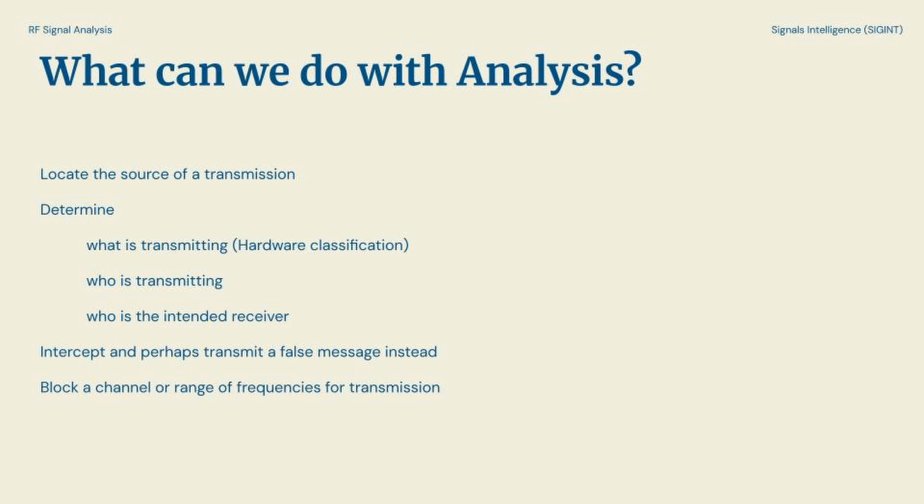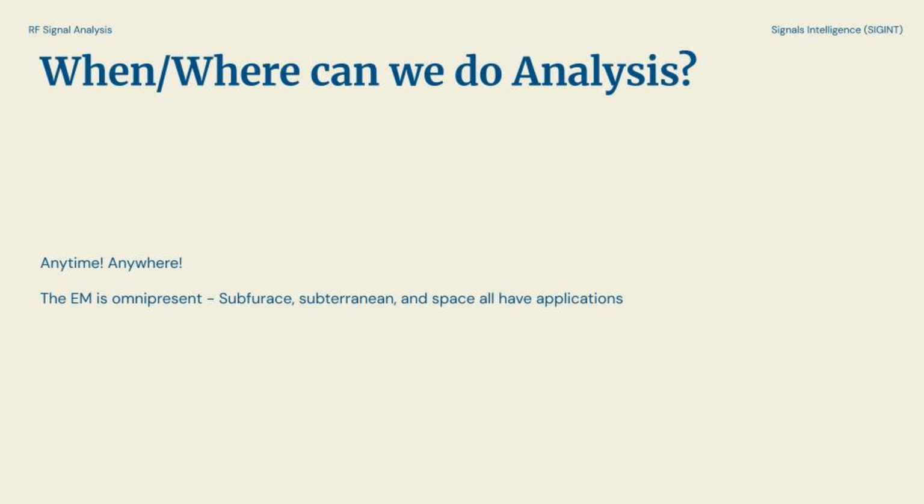Various use cases. When and where do we do analysis? Anytime, anywhere. The electromagnetic spectrum is omnipresent. Because these waves that are carrying data radiate everywhere, it is entirely difficult to transmit in secret. There are tools designed to continually listen to bandwidths of frequencies and detect changes. So if we know a frequency that an adversary is using, we can just sit there and monitor it, record it, analyze it for later. Now, of course, you can encrypt this data, but nonetheless, when you send a signal, anyone can still detect the signal that you are radiating, that you are propagating.